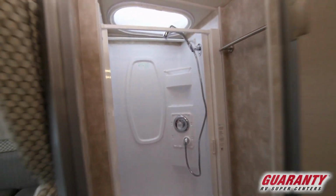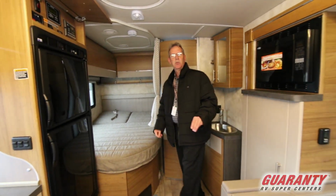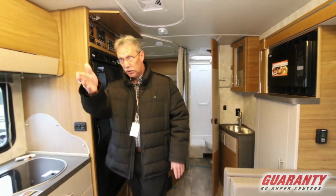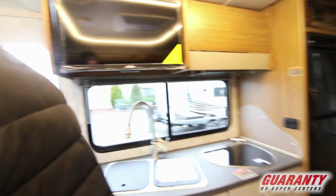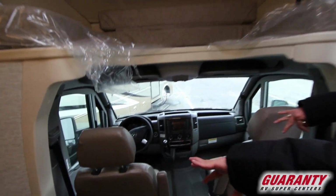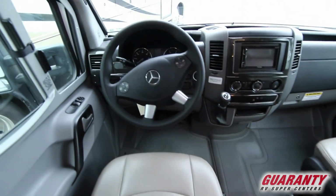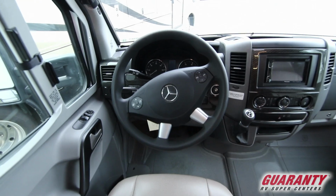Nice skylight, nice vent fan up above. This is just a great coach. You can get this anywhere. Fuel economy is great. Let's look up here in the cockpit. So you have the 2 seats, and these do turn around so that you can utilize these for having guests over. This is on the Mercedes chassis.